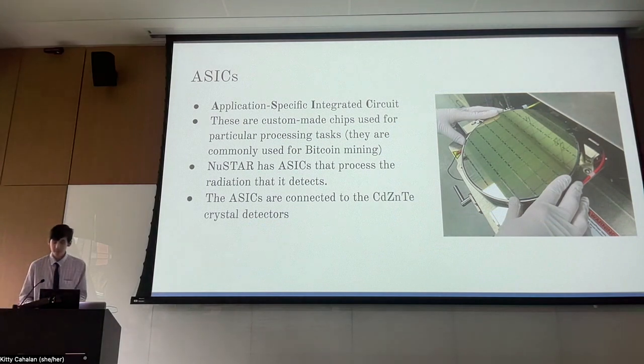ASICs are application-specific integrated circuits. They're custom designed chips for a particular processing task. They're commonly used for mining Bitcoin. NuSTAR's ASICs process the electronic charge signal from the cadmium zinc telluride detectors and send the data to an external microprocessor for transmission back to Earth.